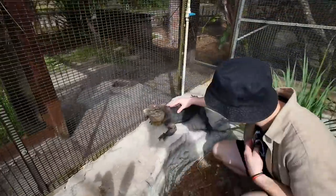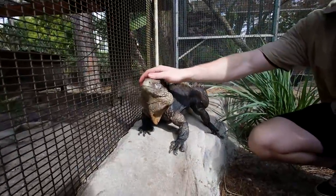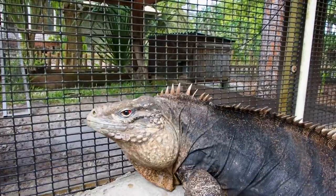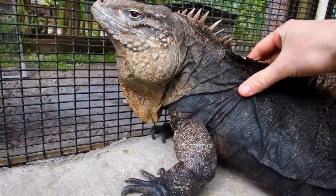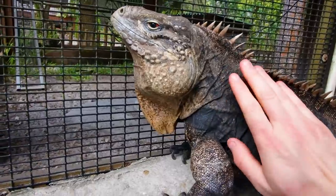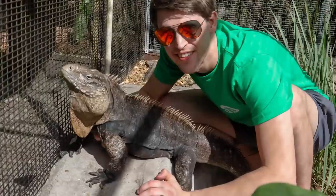I met Guapo last time. It's a rock iguana? Yep, Cuban rock iguana. Dude, look at that. That's dog stuff. These lizards have lived in this larger enclosure for many, many years, and they behave different. They're just more relaxed. They're used to people coming in. They don't feel threatened, so that's what you get. I don't tame any of my animals. They just kind of accept me. Yeah. And I like that.